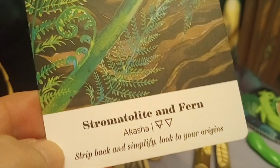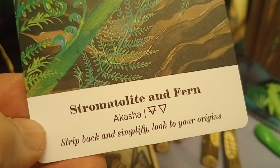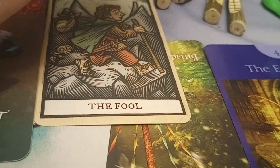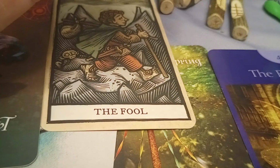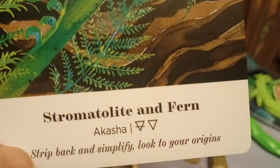So this one is, I'm going to try to say it right, stromatolite and fern, acacia, and I got to read this off camera because the viewfinder is weird for me when I try to do it that way. Strip back and simplify. Look to your origins. Okay. Oh, that's interesting, isn't it? Strip back and simplify. Look to your origins.